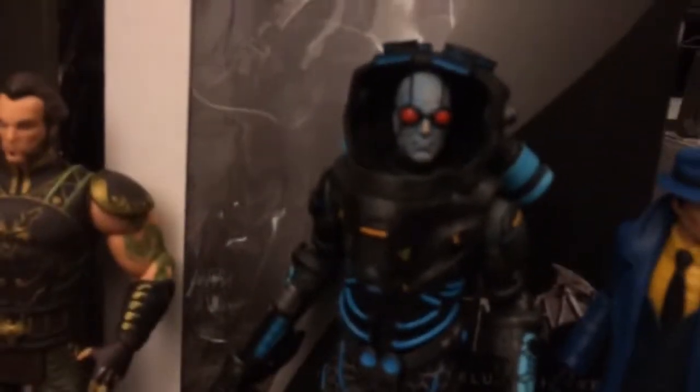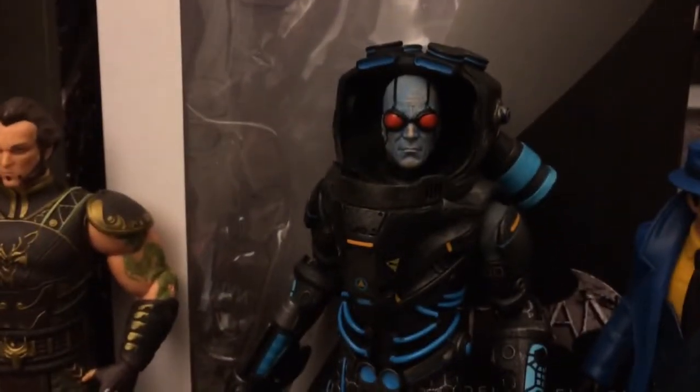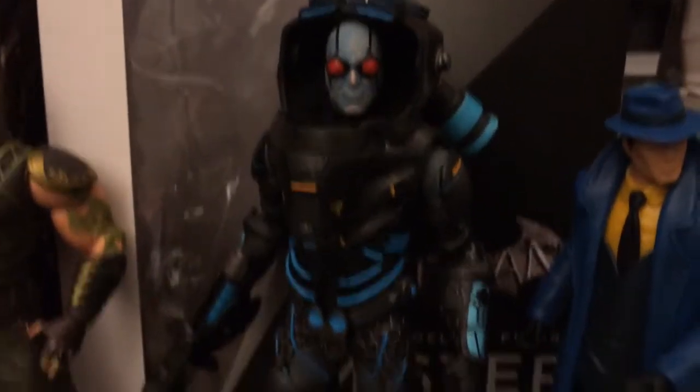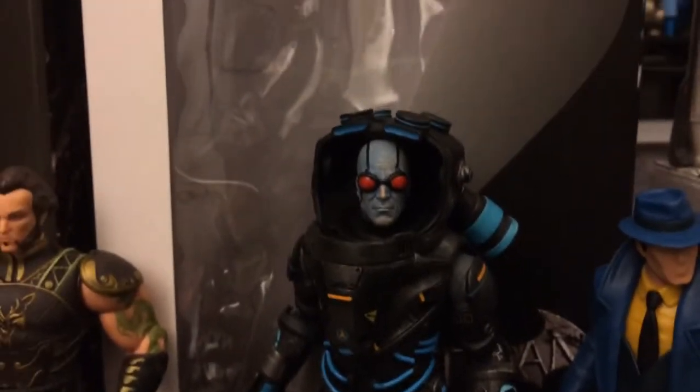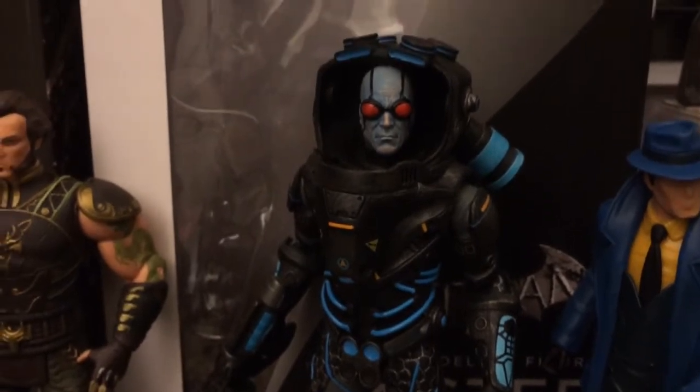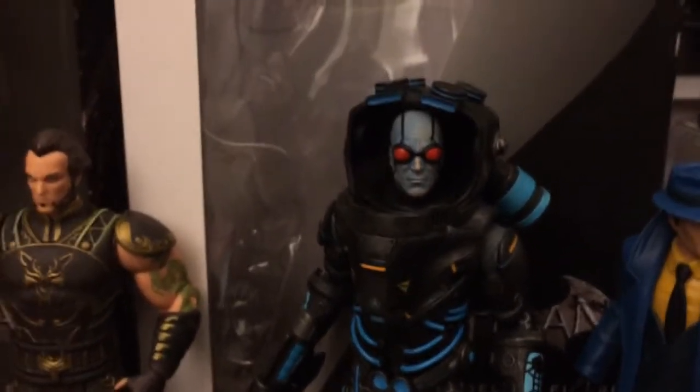And these other 3 are DC Collectibles figures in the Arkham line. And this is the Deluxe Mr. Freeze, which is a very nice figure. Looks great. Actually has a surprising amount of articulation, more than I was expecting. And the sculpt and paintwork on him is just fantastic, out of this world. Definitely looks exactly like he does in Arkham City.